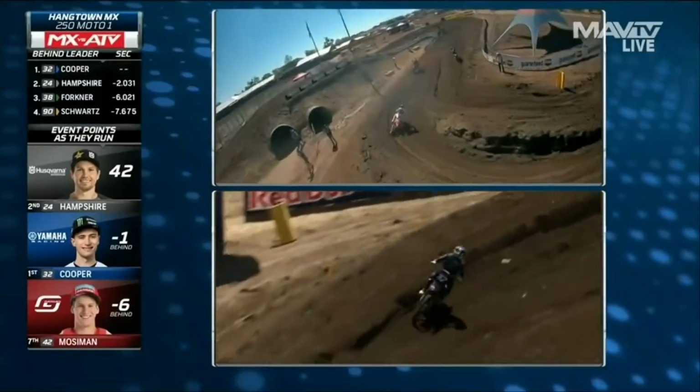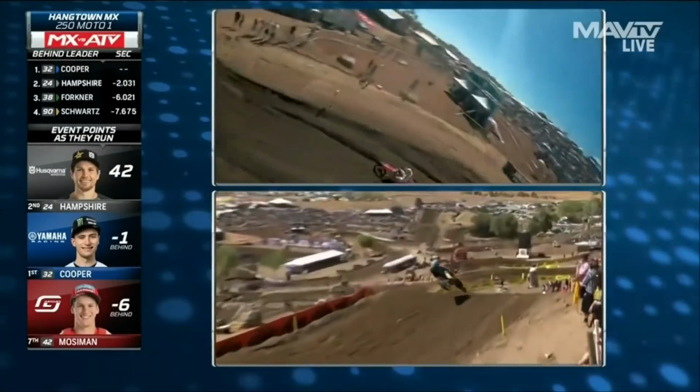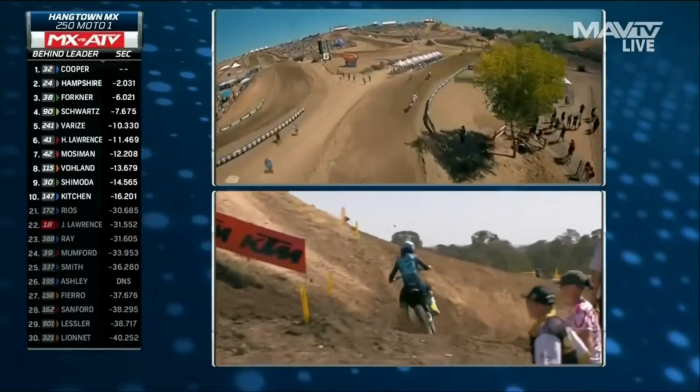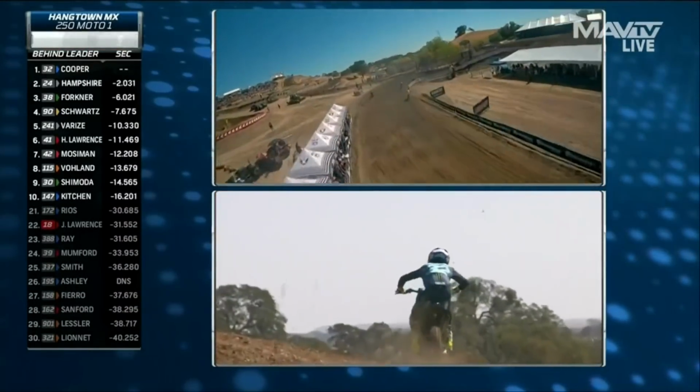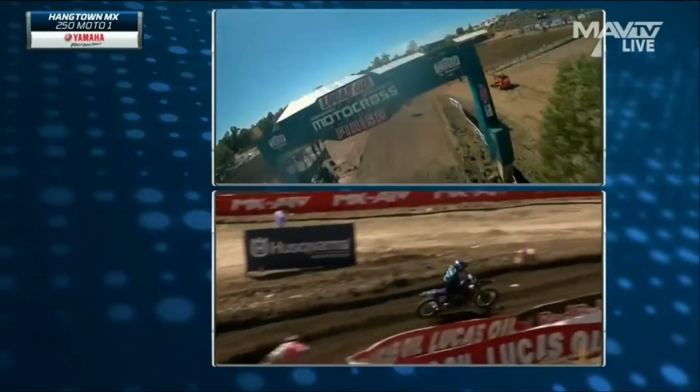Hey, Justin Cooper doing what he needs to do. Well, it was his words, right? When he said, look, I can only control what I can control. And so no matter what, for Justin Cooper, the goal is to come here and win both motos and let everything else shake out how it shakes out. Either you get the points and you're champion or you don't.